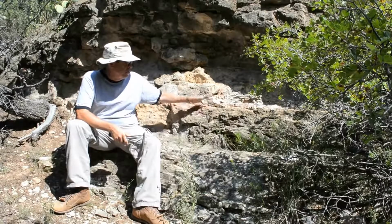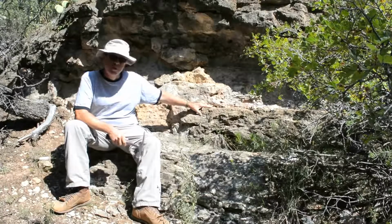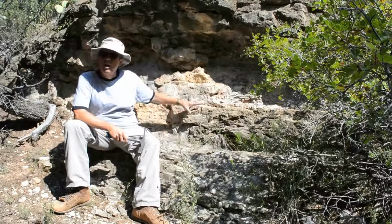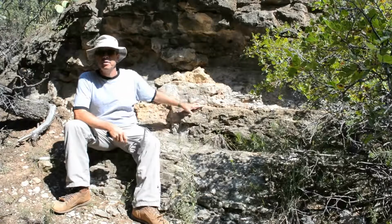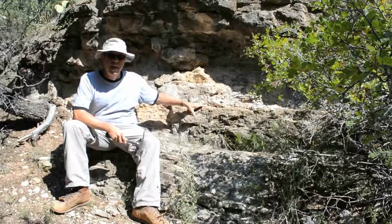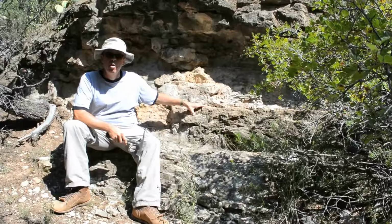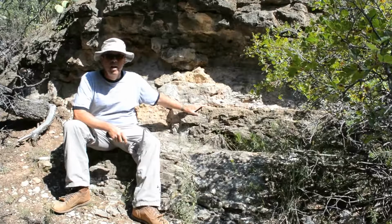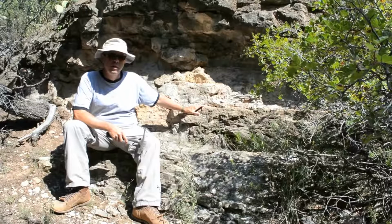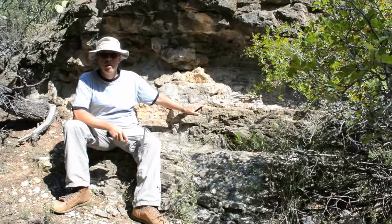This limestone is one of the prominent rock formations exposed at the center. It's called the Andrews Limestone or the San Andres Formation. It takes its name, a lot of people mispronounce it, they call it San Andreas, but it's actually San Andres, A-N-D-R-E-S. It's named after the San Andres Mountains, which are in southern New Mexico. They're actually on the White Sands Missile Range, not far from Las Cruces.